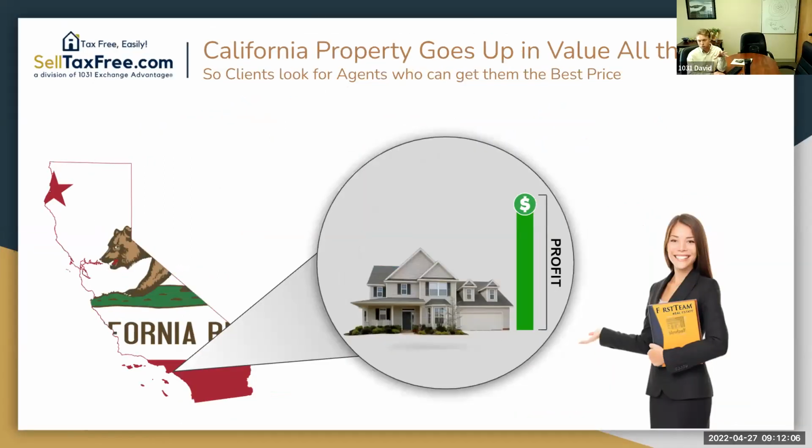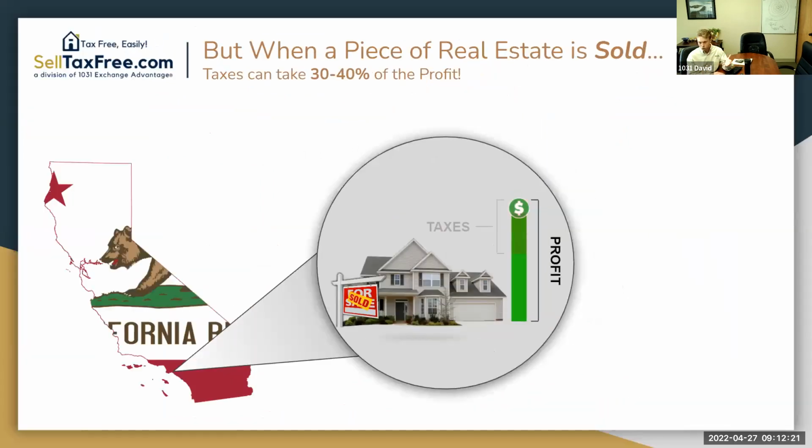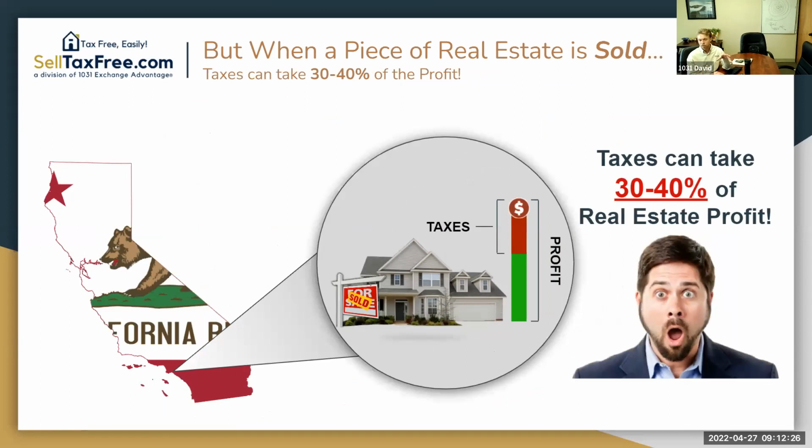So to show you kind of how big the tax bill is, I just always put this here. California property, as you guys know, goes up in value all the time. In particular, right now is the highest prices we've ever seen. So when a piece of real estate is sold, taxes can typically take anywhere between 30 to 40% of the real estate profit as a California resident.